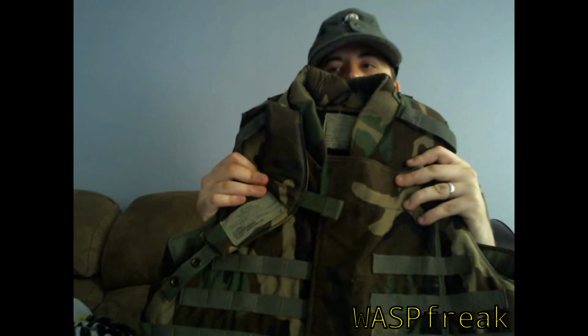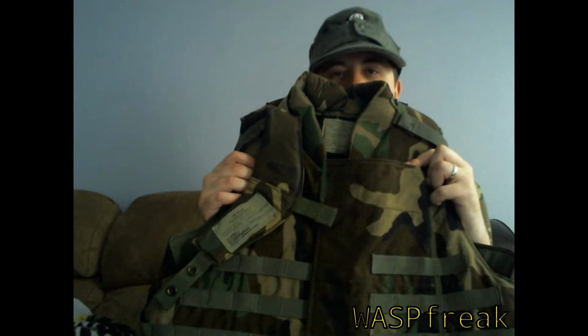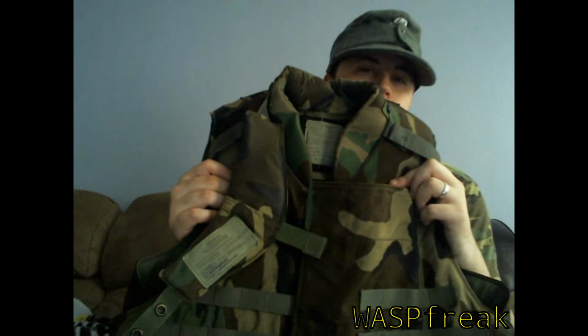Okay, now moving on to your soft armor carriers. The most common carrier that you'll find here in the United States is the OTV or IOTV. Now, these were introduced in the early 2000s to replace the Pasgt vest system, and these consist of a nylon carrier with a ballistic filler, which is rated to stop 9mm submachine gun projectiles. So by itself, this is a decent armor system, which will stop pistol caliber rounds, pretty much 9mm.